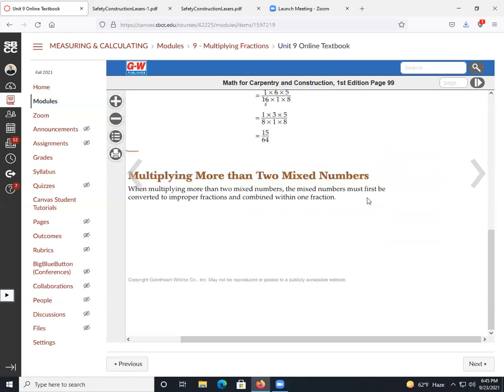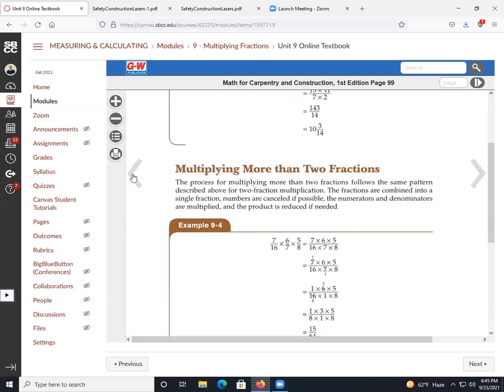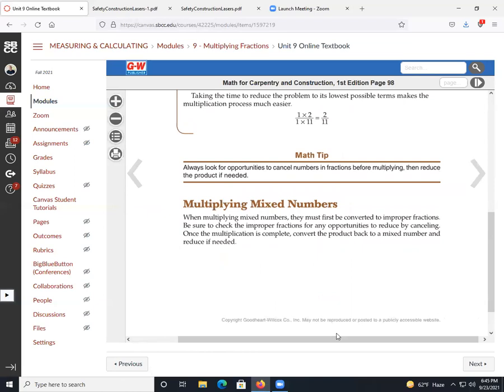This is not the one. So yeah, no, it is. So you can't multiply mixed numbers. So you can't multiply 1 and 23/32 by 4 and 7/16. You can't do it. There's no way to do that.